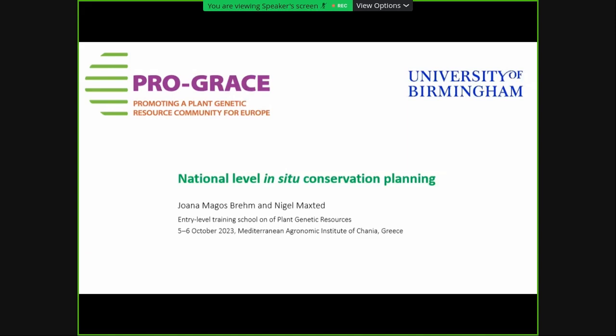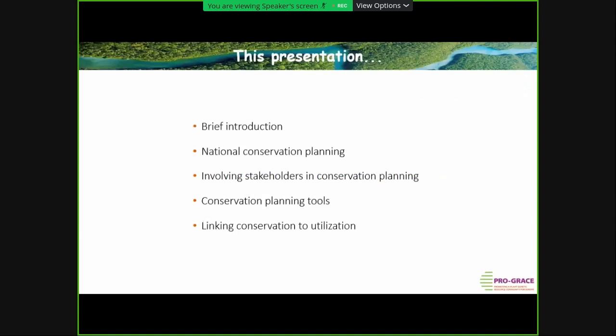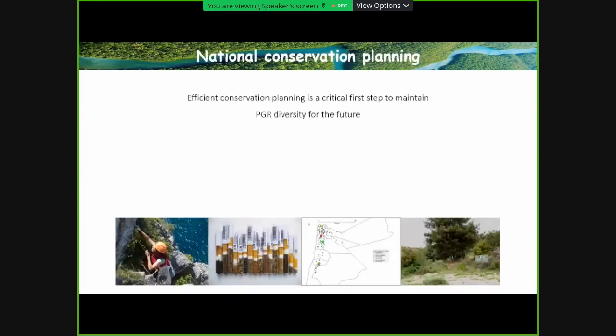Now he briefly mentioned conservation planning, just a few slides, but I will now go into more detail. So I'll give you a brief introduction. I will talk about what national conservation planning is, how and why we should involve stakeholders in conservation planning tools, and finally linking conservation to utilization.